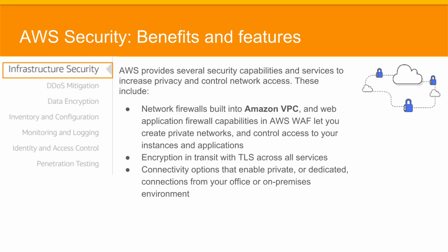Let's talk about infrastructure security first. Amazon Web Services provides several security capabilities and services to increase privacy and control network access. These include network firewalls built into Amazon VPC, and the Web Application Firewall capabilities in Amazon Web Services WAF, also known as Web Application Firewall, which lets you create private networks and control access to your instances and applications. You can do encryption in transit with TLS, Transport Layer Security, across all the services. You can use connectivity options that enable private or dedicated connections from your office or on-premises environment.